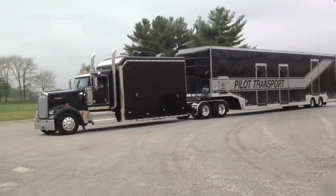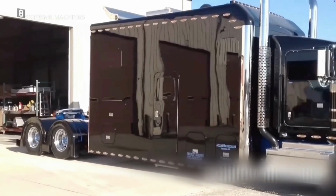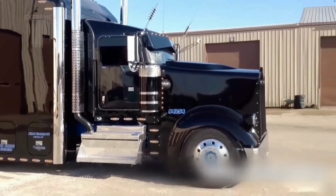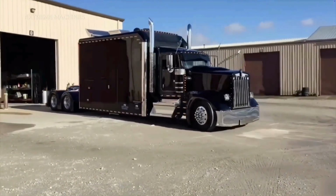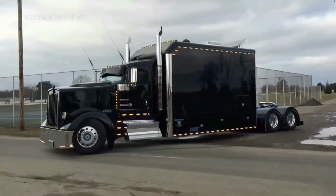And every driver who has owned one says the same thing. Once you experience this, there is no going back. No motels, no campgrounds, no outside infrastructure. Wherever this truck parks, home is already there. Elegant, self-sufficient, quietly extraordinary. The next truck on this list throws quiet elegance out the window and pushes luxury into truly outrageous territory.